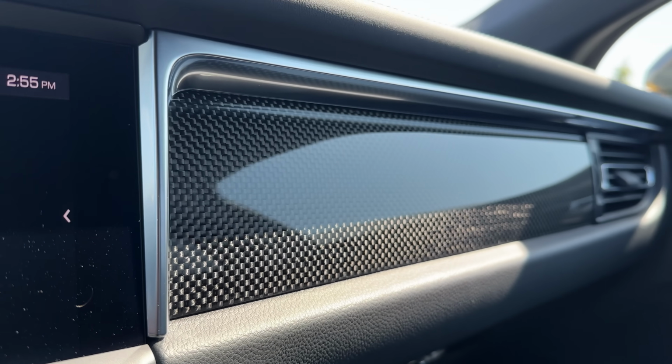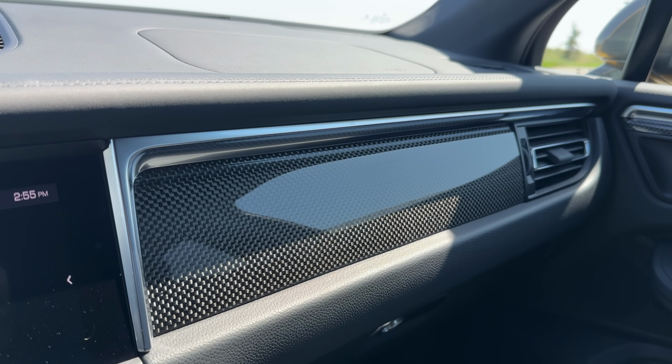Bro, carbon fiber, I love this. Looks like a race flag pattern. Gloss, you know how much I like gloss. I love this. Don't care for gloss, carbon fiber.